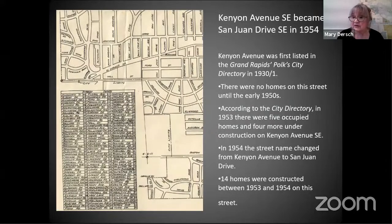We used to have a Kenyon Avenue in East Grand Rapids. And in 1954, the street name changed from Kenyon Avenue to San Juan Drive. So we're right in this general area right here.